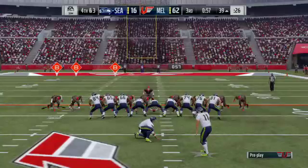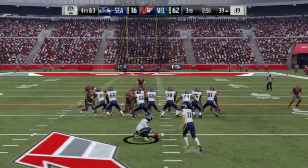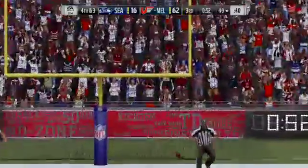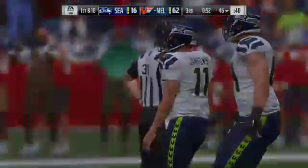And now Sebastian Janikowski on from a long distance. He's hit from 61 and 63 in his career. This will be from 56 yards out. And that one's not going to get there. Not enough juice, an ambitious effort, but it's well short. And this score will stay right where it is.